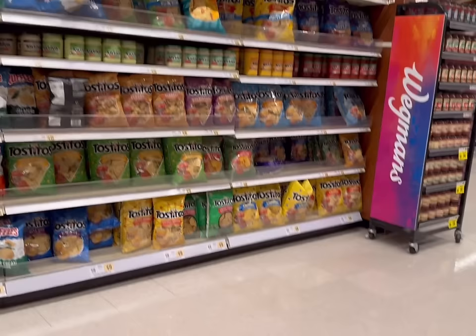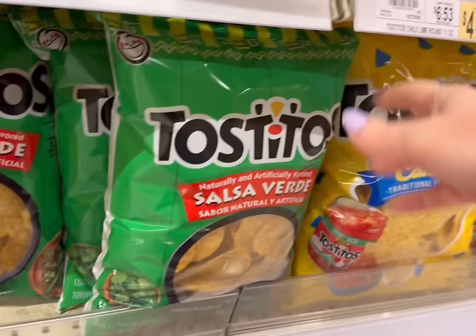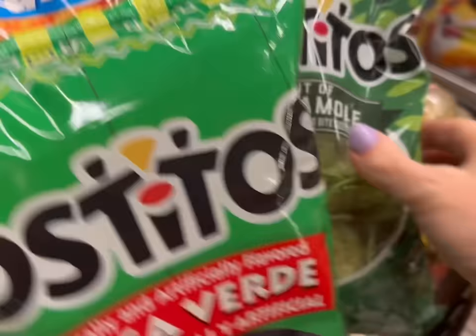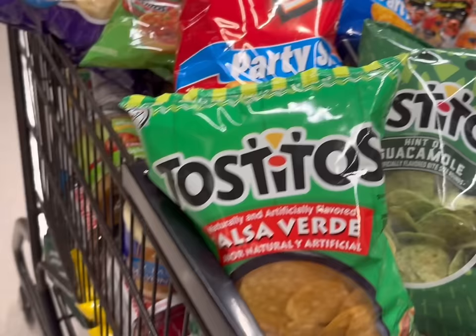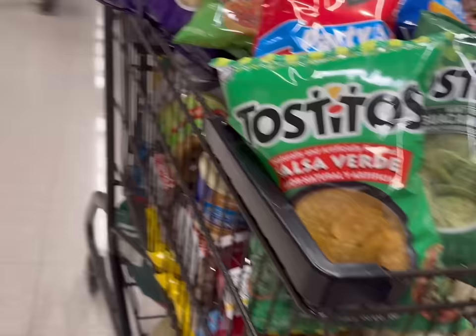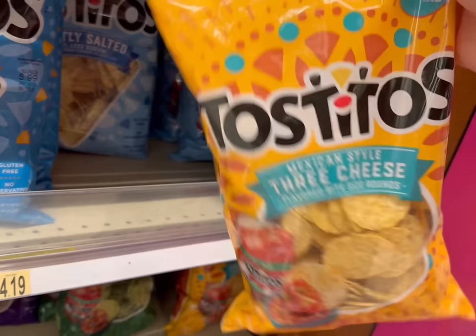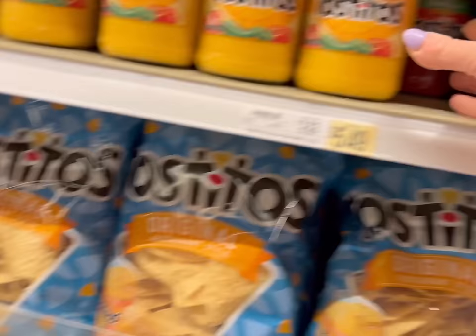Okay. Oh, I love these salsa verde ones. If they have the guacamole ones, oh my gosh, they do. I'm obsessed with these. I don't buy them that often because they're so good. Like, I can eat them all. Anyways, these two together, to die for. This three cheese, that looks really good. I've got salsa, let me get some queso.